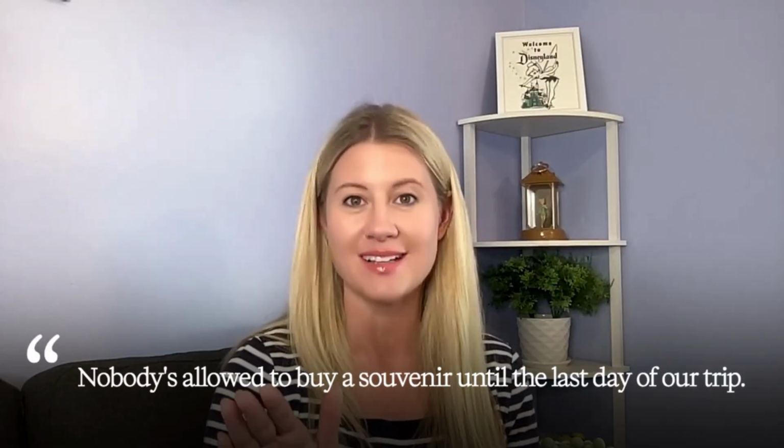I do this because almost every single time my kid finds a souvenir on the very first day that they are head over heels excited about. And if I purchase it for them on the first day, chances are the second day or the third day, they're going to find something that they like even better and have huge regrets. So nobody's allowed to buy a souvenir until the last day. If there's something they see that they love, then I make a little note of where it is. And if that's what they still want at the end of the trip, then we go back and buy it as long as it fits within their budget.